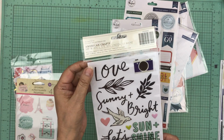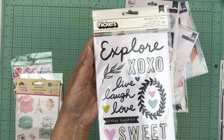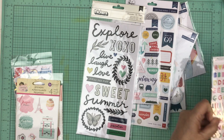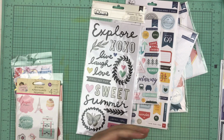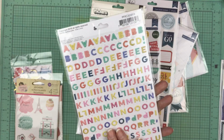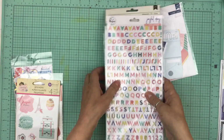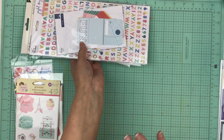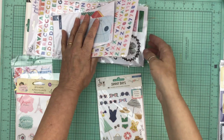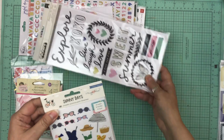Then, I don't know whose collection that is, but it is called Summertime. I love that. And then this is from Pink Fresh Studio, Joyful Day Mini Puffy Alpha stickers. Aren't they adorable? And you get 2 full sheets. Yay, that's awesome. Pink Fresh Studio is now my go-to for embellishment packages. I think this one here is from the Maggie Holmes Sunny Days.